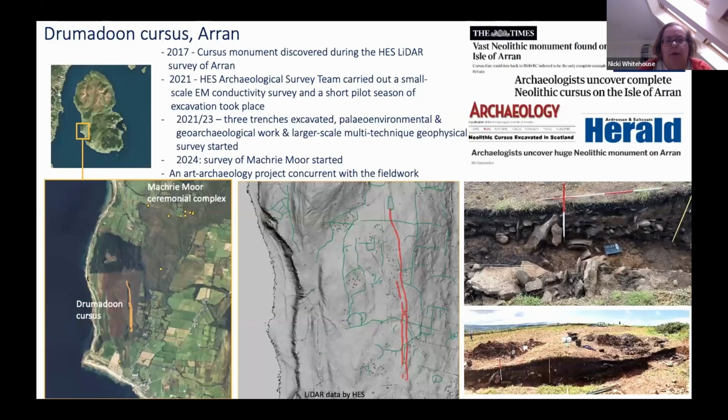As some of you will know, the Arran cursus at Drumadoon was discovered during a Historic Environment Scotland LiDAR survey in 2017. Some initial work was done over the successive years, and then we started excavation work and landscape work between 2021 and 2023, and that work continues. We're just back from a survey of Macri Moor just a couple of days ago.